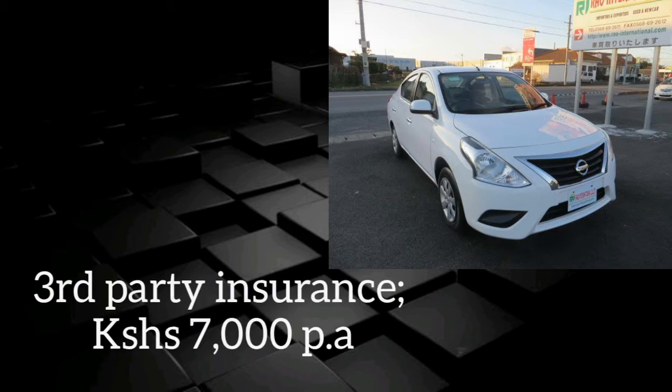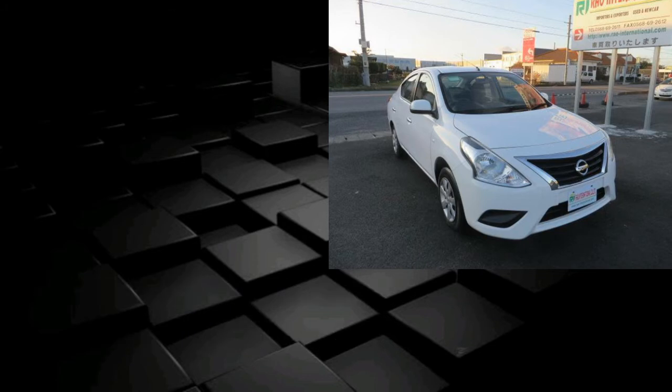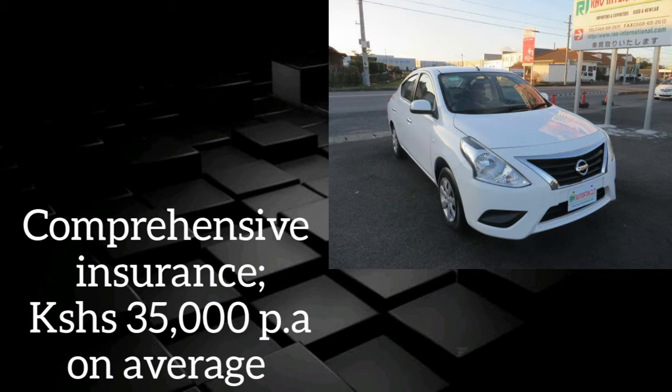Moving on to the insurance costs, the third party is 7,000 shillings per annum, while for the comprehensive insurance, the highest quotation I got was around 42,000 shillings per annum, while the lowest was around 31,000 shillings per annum, but on average it's around 35,000 shillings per annum. The amount you pay will depend on the value of your car. This is just to give you an idea of the premium you may be expected to pay for a 2014 Nissan Tiida.